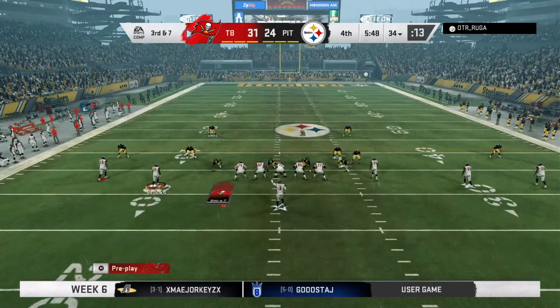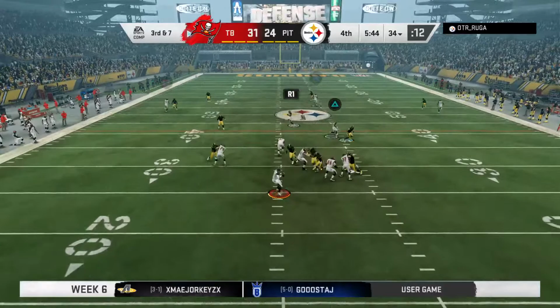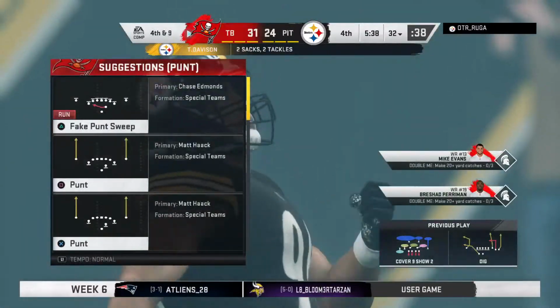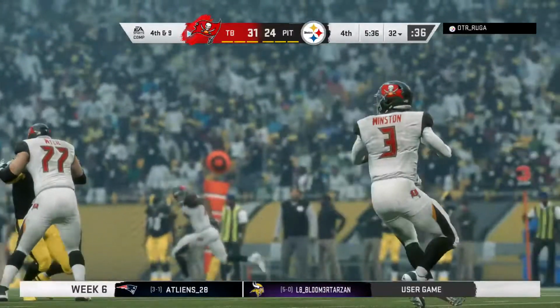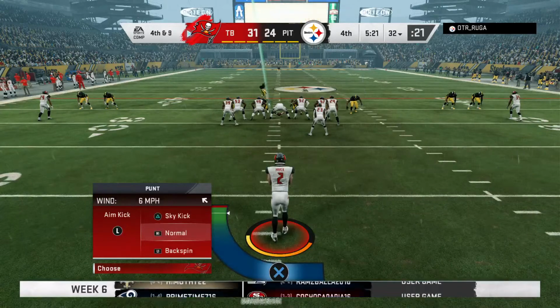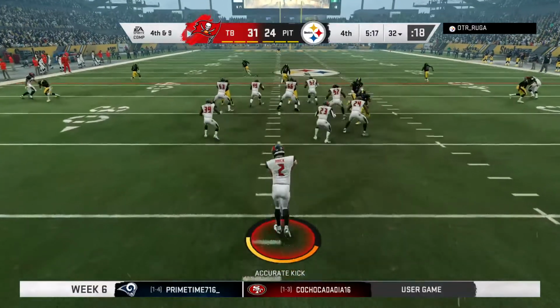No. 5 on the 50. On 3rd down, Winston. Pressure comes, and the Steelers take him down. Tyler Davison picks up his 2nd sack of the afternoon. This has been a tough one for this offensive line. It appears almost like they've been on roller skates this entire game, the way they've been pushed around. 6 sacks given up in this one.